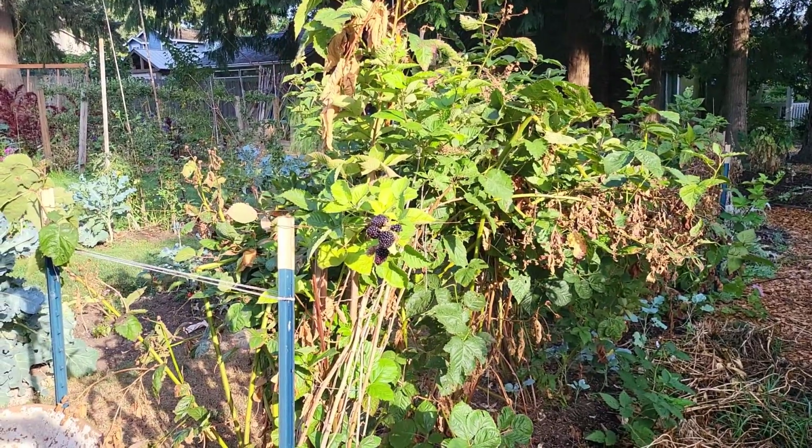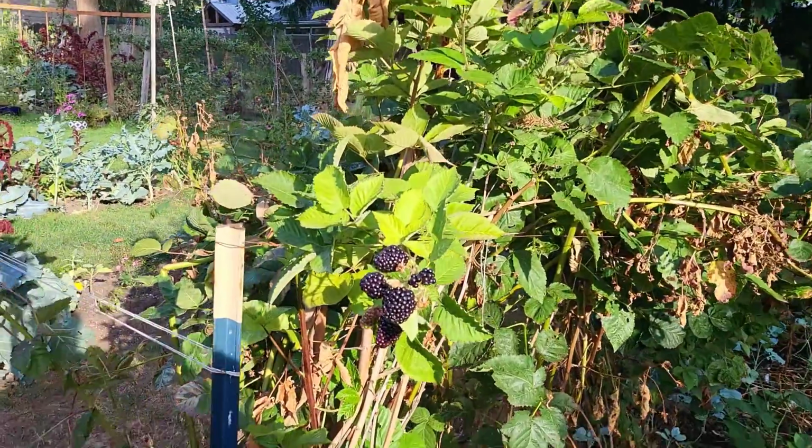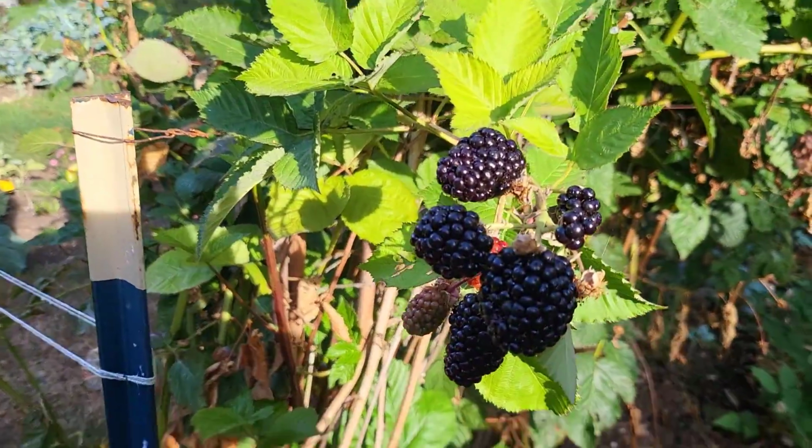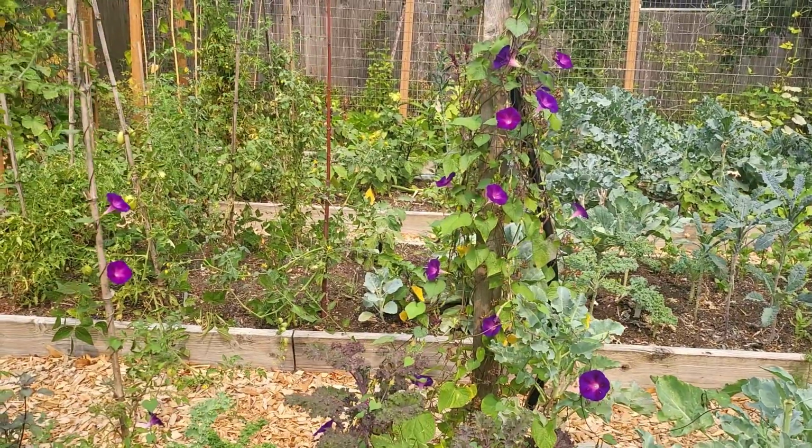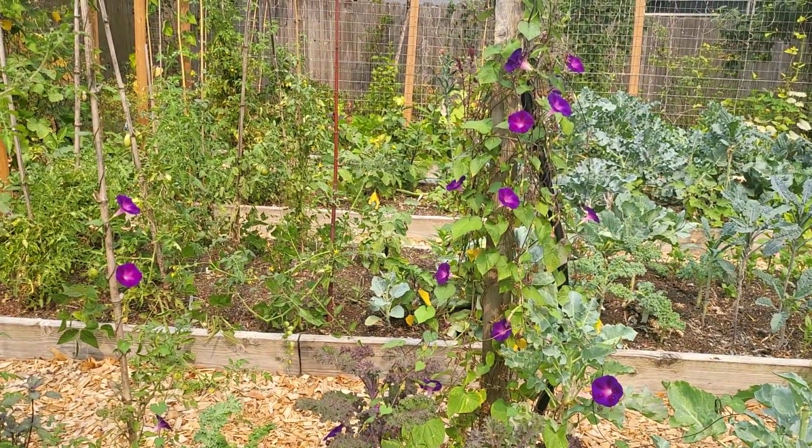The blackberries are super ready, but unfortunately they're too soft and many of them are spoiled. Hopefully we'll get more before the end of the season over the next few weeks. And finally, the morning glory. Grandpa Oats has been a go-to for me every year, and you can see here why I love it.